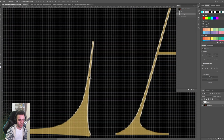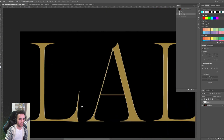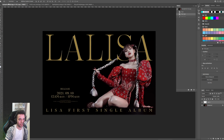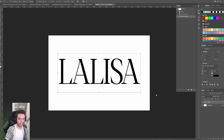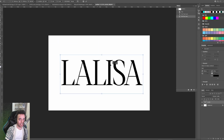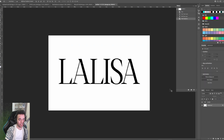There are all these poorly cut out letters here. That just stands out too much to me, and I feel like it's a bit off-putting. It creates the impression that it was cut out of something else. I'll show you an example of that. So here is a blank canvas, and here is the text, Lalisa. Now, as you can see on the right here, I've got two layers. I've got the text layer, so I can move that around like that, and I've got the background, which is pretty much locked in place.